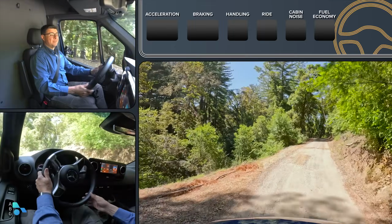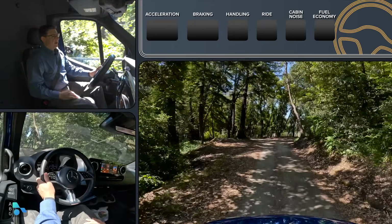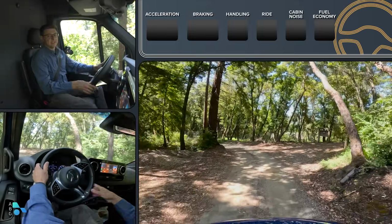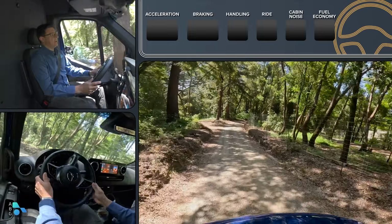This certainly doesn't feel like an empty cargo van, and I've driven quite a number of empty cargo vans in my life, strangely enough. That's a story for a different occasion, but I'm relatively familiar with the cargo van category.